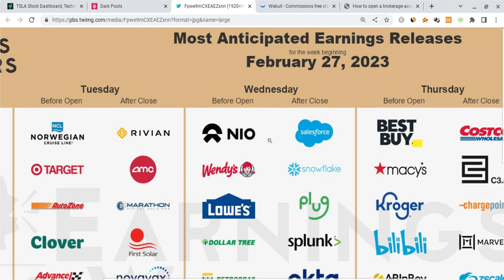So NEO has its earnings. I don't know if it's going to close green, but it should make a nice move to the upside, hopefully, if earnings go as planned. It also depends on guidance, so watch that carefully.